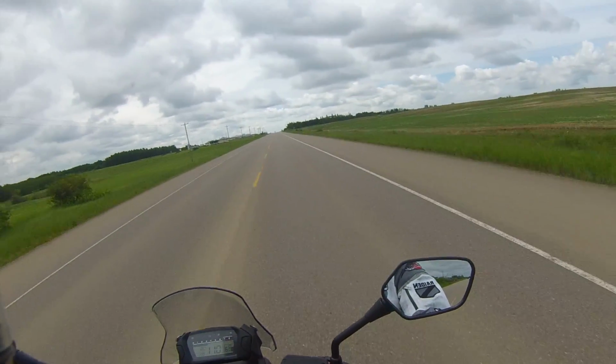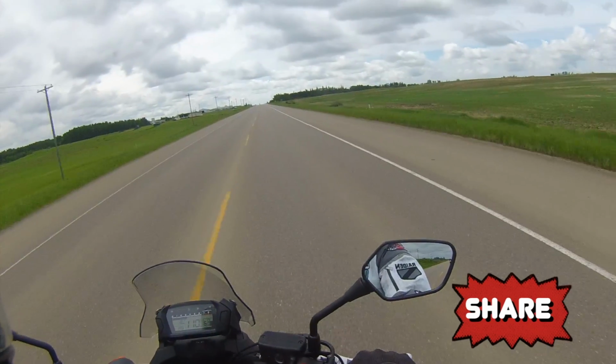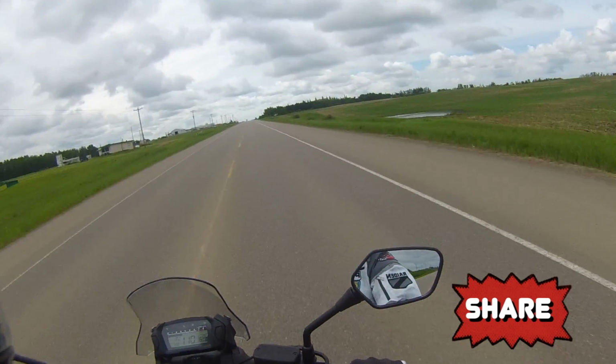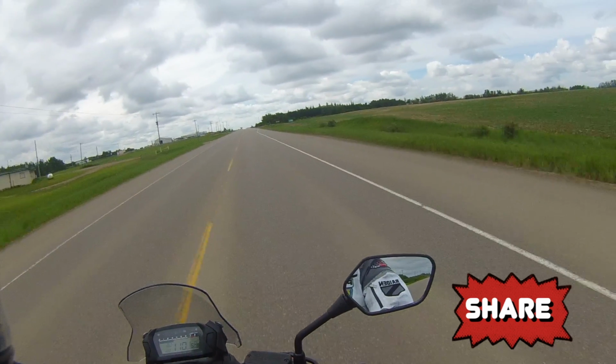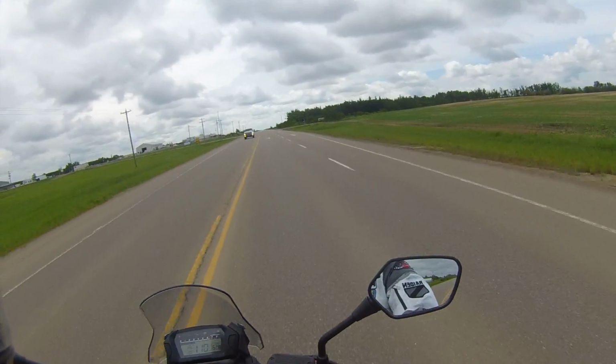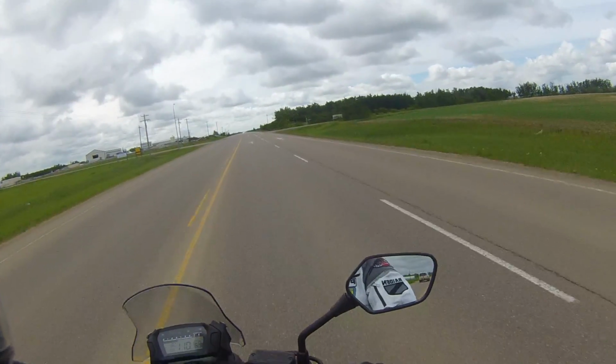That seems to be our commuter type bikes. Well, let me tell you something, guys. This thing is narrow. It fits in between traffic. It zips in and out of traffic really nice. It's got all the power that you're going to have on those other bikes. It's way heavier, but it doesn't feel way heavier.